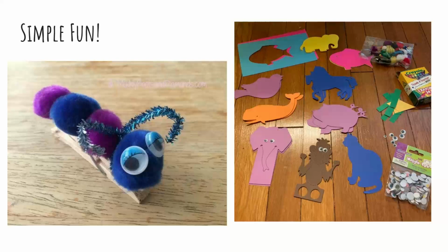Here on the right, I have some of the AccuCut dies that we have that involve animals. They're also on the wall behind me here in my office. These can be, add googly eyes, take crayons, markers, draw on them, add pipe cleaners, add stickers, anything you want. Or if you want to use them as a reading record, put stickers on when a kid reads so many books, etc.